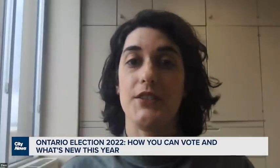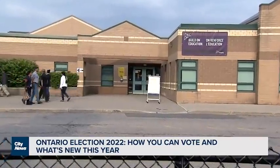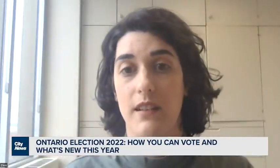At your voting location, you'll be able to find instructions for how to vote in 38 languages. We'll also have tools like a Braille ballot template or magnifiers. If you have trouble getting to the poll, you can also call your returning office and request a home visit, and someone will actually help facilitate the vote for you at your home.